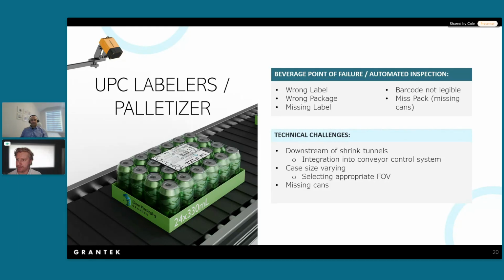And then the piece that Fabio was talking about around missing cans, same thing, right? You want to make sure you have enough field of view so you can see all the cans, and some way of knowing how many cans should be in that pack, so you can verify against that.